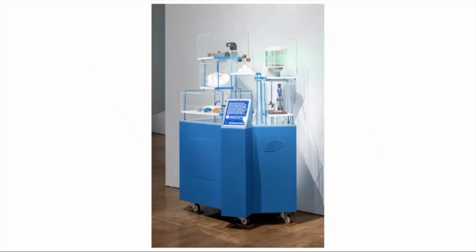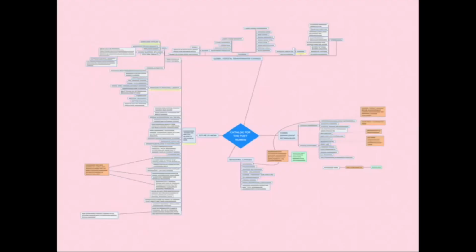Okay. We created a vending machine containing 6 objects and an interactive touchscreen interface that would allow you to find out more about each one. Rather than just making some of the objects from the catalogue, we decided to revisit the subject, conduct more research, and create 6 new products from scratch.